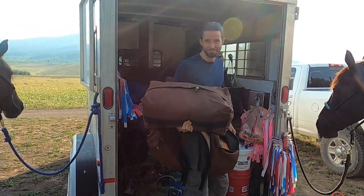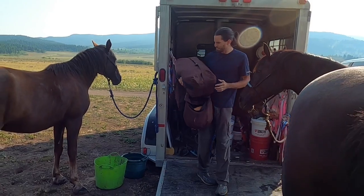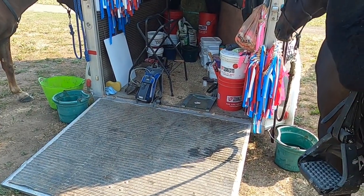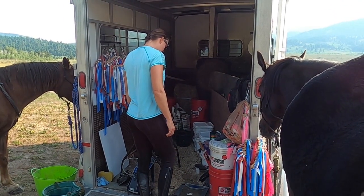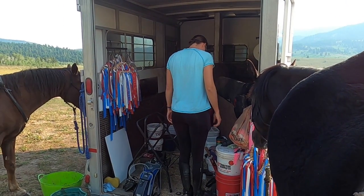I've been wanting to do this for years and finally decided to make it happen. Since we only have two horses, we needed to go as light as possible. I bought 2 sets of saddlebags, gathered up our gear, and weighed everything.